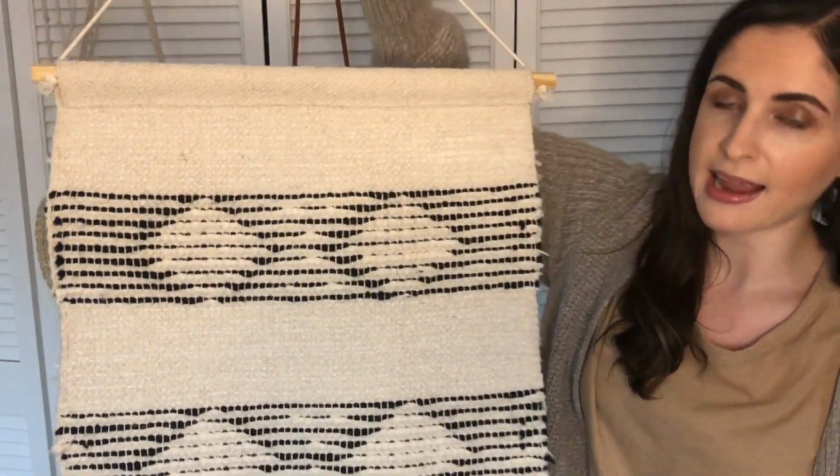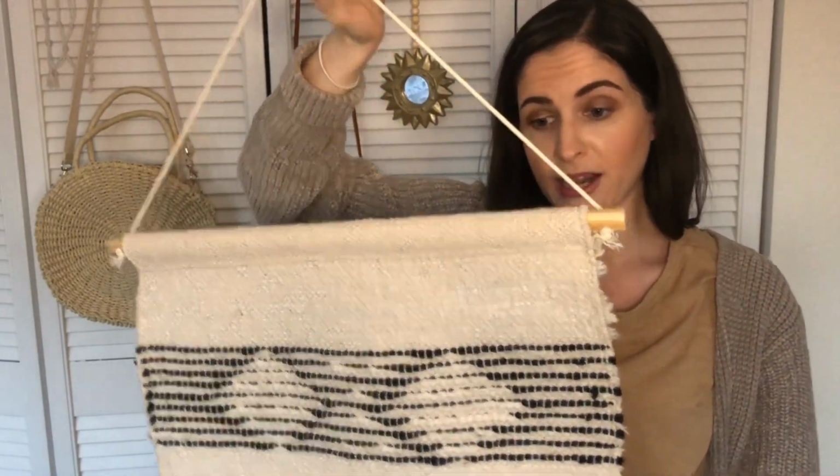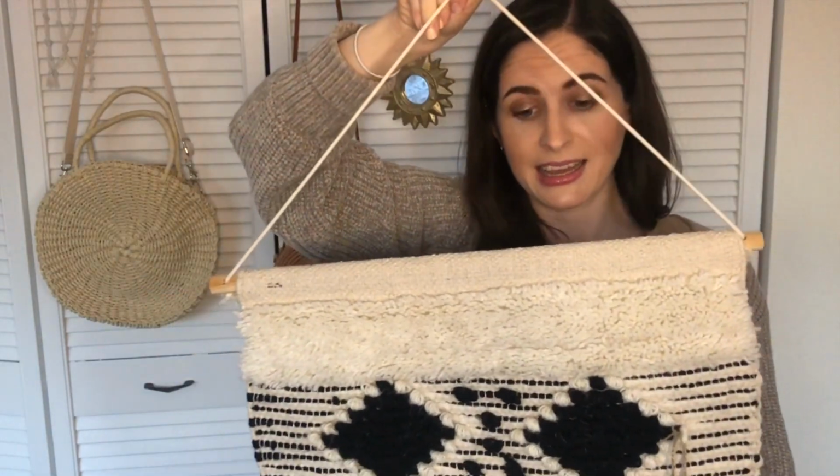So I think when I hang it up, which will likely be in the home office as well, it's going to be on this side. And if I get sick of it, I can always turn it around and it's a completely different piece. So this is so pretty. It was only $20 and I love the monochromatic look.